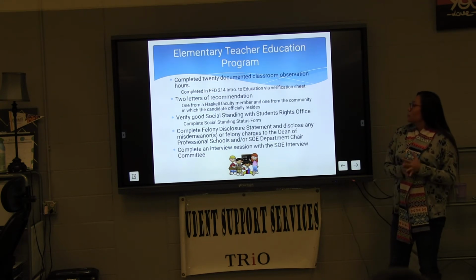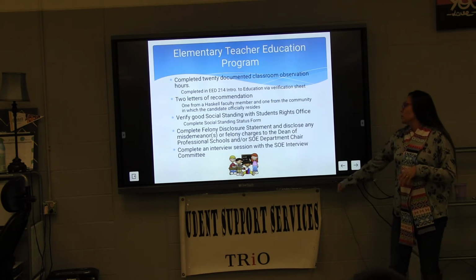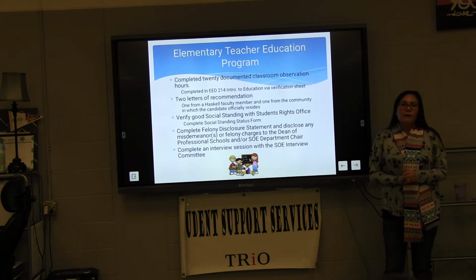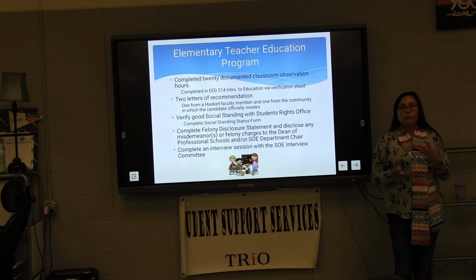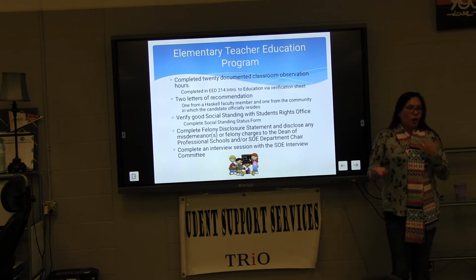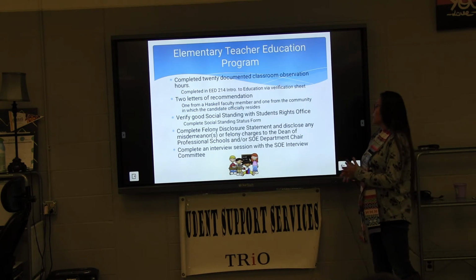Complete a felony disclosure statement and disclose any misdemeanor or felony charges to the Dean of Professional Schools and/or SOE Department Chair. This is because you will be working with kids. And so you have to go through a background check before you're in the program because you are going to be working with kids. That's what you're going to be doing. So you have to have a background check.